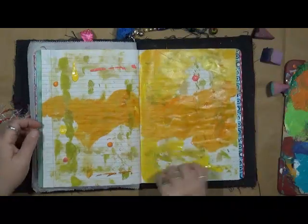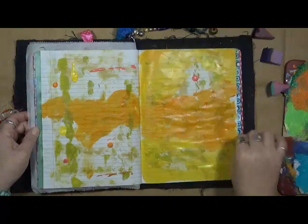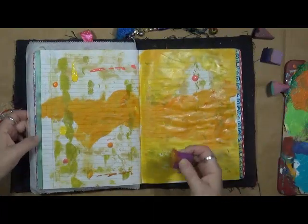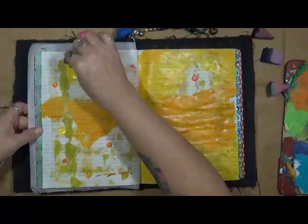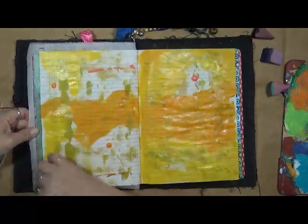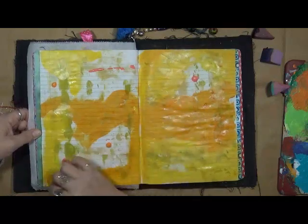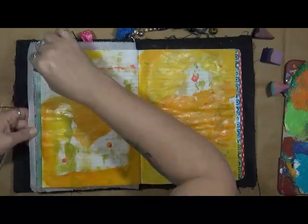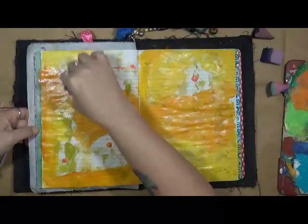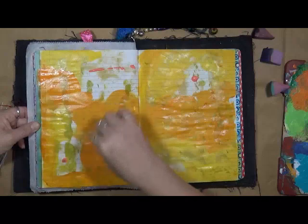I really like the yellow. I love her lemon yellow. It's just so pretty. I'm not worried about it getting on the washi. I did wipe it off over here. It doesn't really matter. But let's get the yellow out. And here's some more of that cheddar. Interesting colors. What do you think? Here's some more of that orange. Here's some more orange.